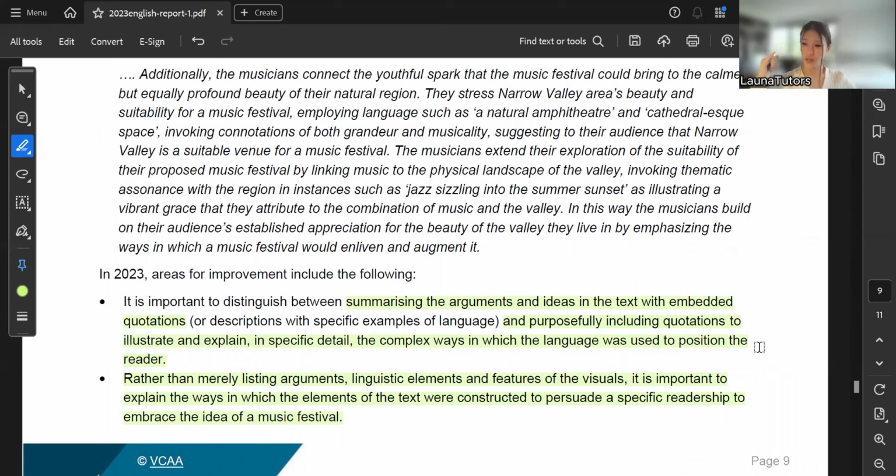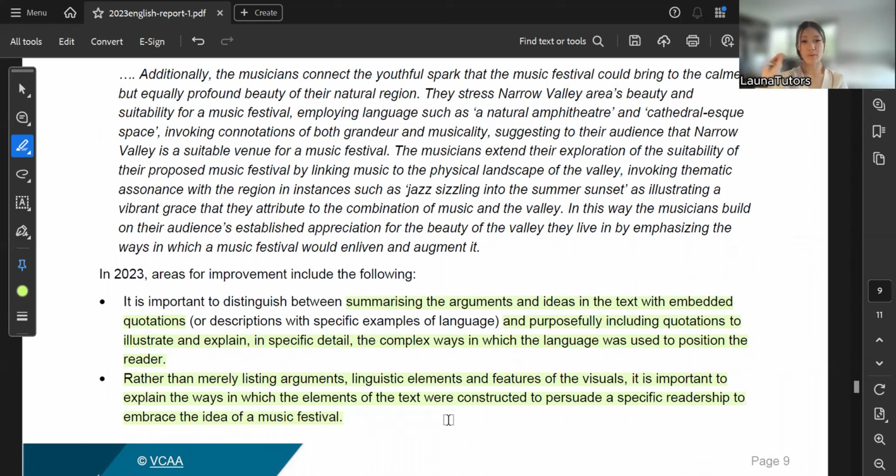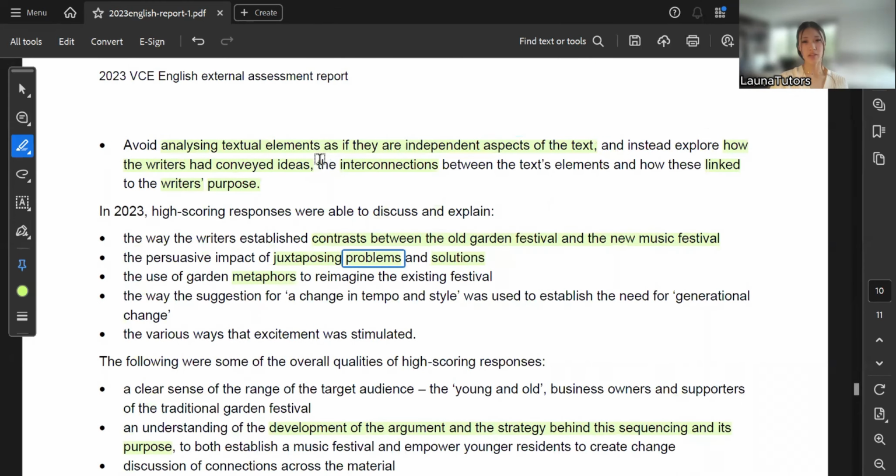What you're trying to do is understand what they're arguing, but most importantly, understand how the author crafts the argument together to get the audience to think a certain way, to persuade the audience. Rather than listing arguments, linguistic features, and features of the visuals, explain the ways in which these elements were used to persuade a specific readership to embrace the idea of a music festival. Absolutely. Do not just list stuff. Do not just observe and go, oh, that's inclusive language, that's an anecdote, that's a this. How are those used in that context to achieve the purpose? How are they used to convey the contention, right? How are they used to further the authorial intent and intended effect? Don't just list stuff, right? You are there to analyze. Avoid analyzing these textual elements if they're independent to the aspects of the texts.